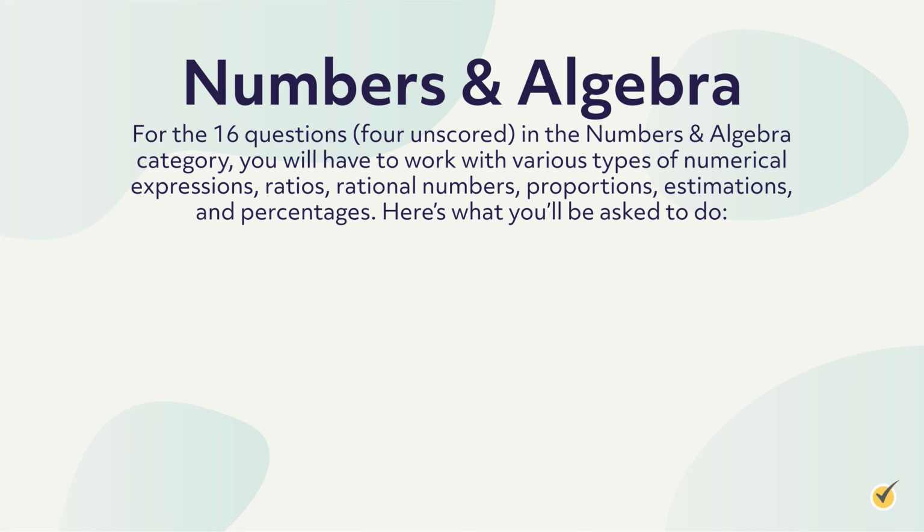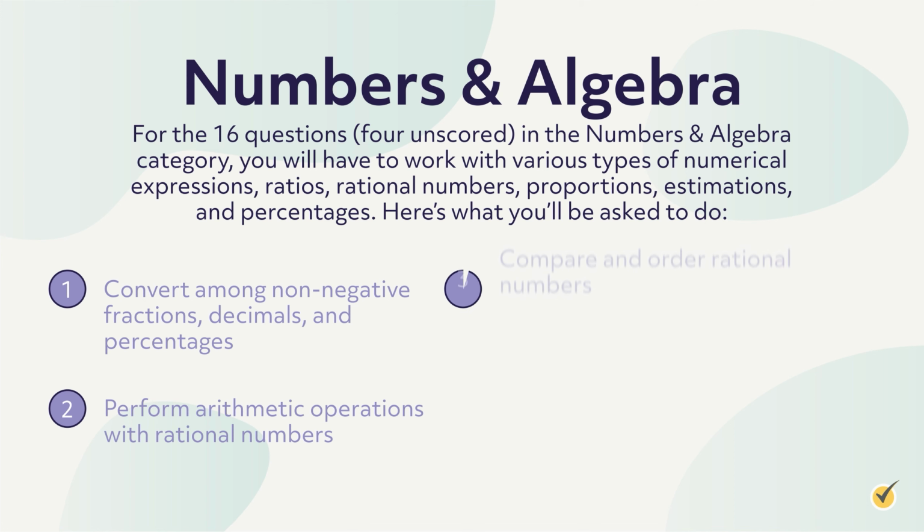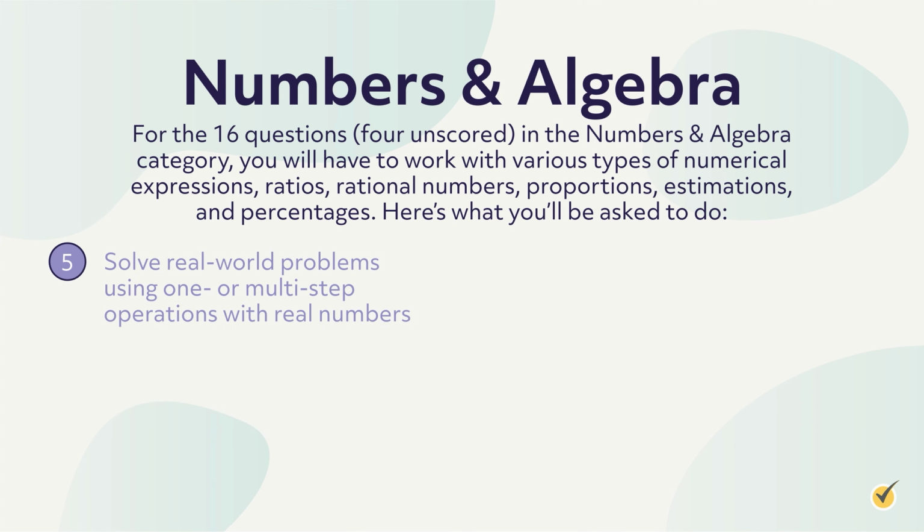Here's what you'll be asked to do. Convert among non-negative fractions, decimals, and percentages. Perform arithmetic operations with rational numbers. Compare and order rational numbers. Solve equations with one variable. Solve real-world problems using one or multi-step operations with real numbers.